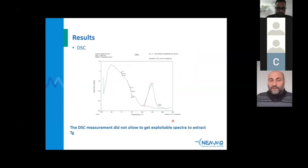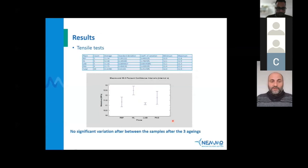Look a little bit at the result of the DSC. We had a hard time to get good DSC measurements, and we couldn't exploit them properly to get the glass transition temperature. So we couldn't really consider this technique to characterize properly our samples. And finally, we got the results from the tensile test.